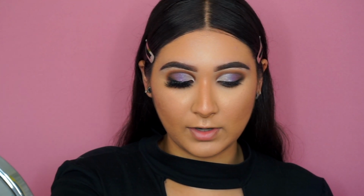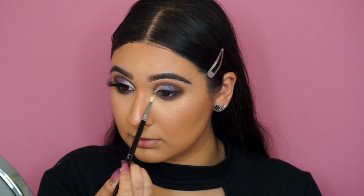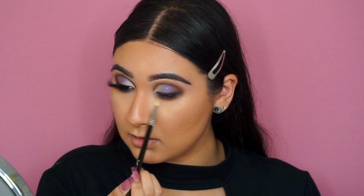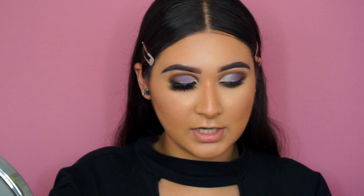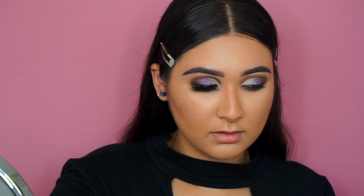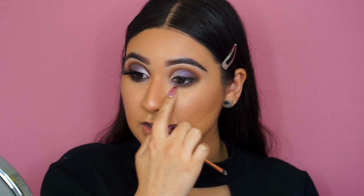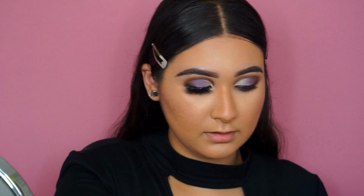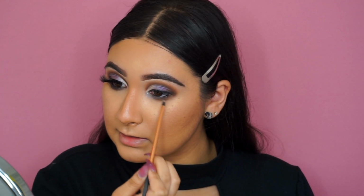I'm going to take that Sigma Blending E36 brush and that first shade Fuego, and then I'm going to slightly blend this into the lower lash line as well. So I'm also going to take that Real Techniques Detailer brush and that shade Salty Besos with the mixture of Sangria, those two shimmers that we used on the lid, and I'm going to apply that to the lower lash line, just the little first area right here, the little inner corner area. So I'm just going to basically connect that together.